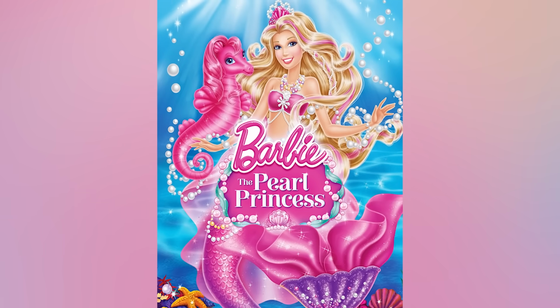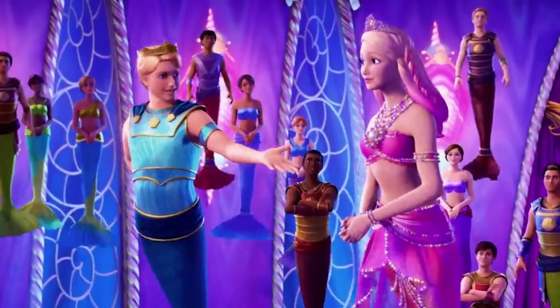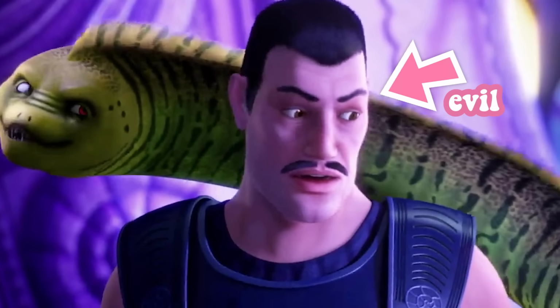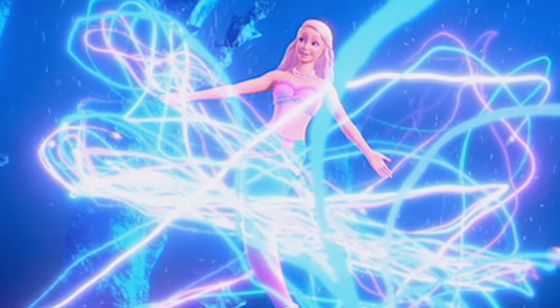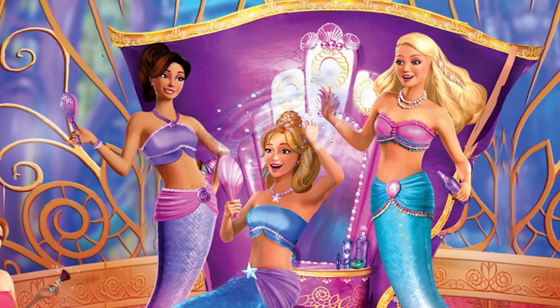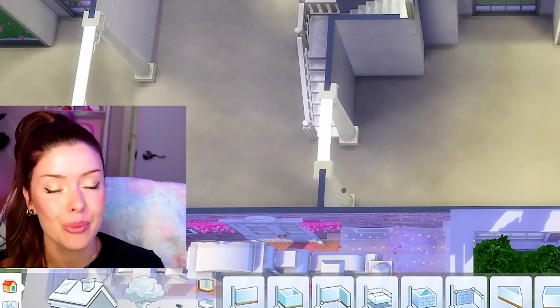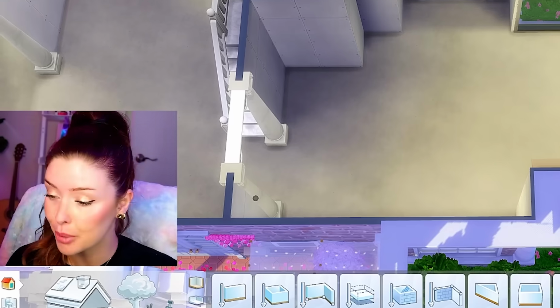Pretty much in this movie, Barbie, aka Lumina, gets to dance at this royal ball. She eventually uses her pearl powers to stop the evil Caligo from taking the throne. She can use her powers to make pearls come to life. They also change their hairstyles a lot, and they have like octopus and seahorse friends. It's basically Barbie is a magic mermaid. So we're going to make a magical pearl Barbie mermaid kitchen.